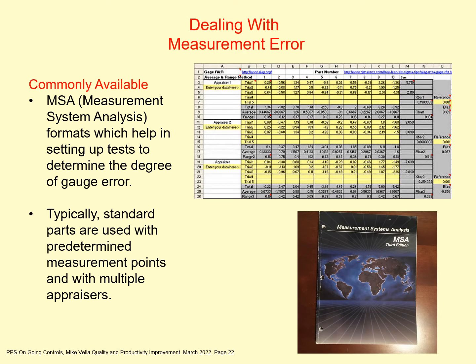I'm sure there are a number of sources to help you understand and deal with measurement error. One I would point you to is pictured in the lower right-hand corner, provided by the AIAG, the Auto Industry Action Group, and it's called Measurement Systems Analysis, MSA. This book will help you walk through an understanding of measurement systems analysis, but beyond that, there are a lot of computer programs that help you understand measurement system analysis and help you assess your gauging systems.